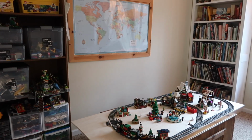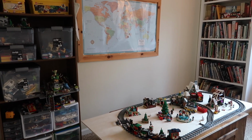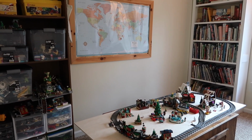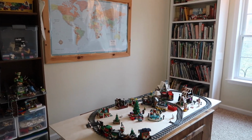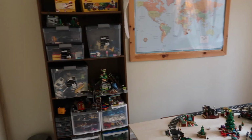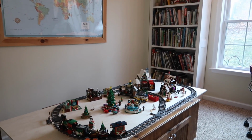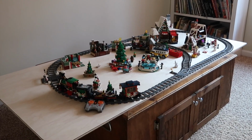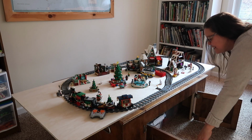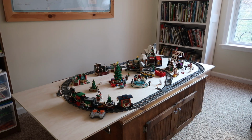So I've done a tour before of this room. We've had a few changes, so I'm just going to quickly go over the changes in this room and then move to some other spaces that are also homeschool areas. So this is our Lego space. We try to keep them organized. And then this is the winter village setup that my kids have right now. This has space underneath of it for storage for Legos. We obviously are a big Lego family.